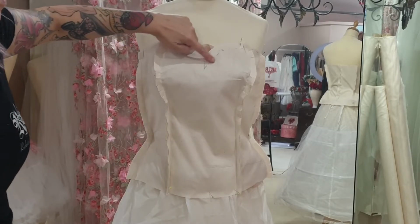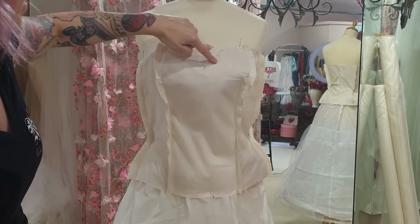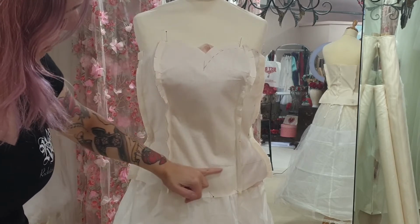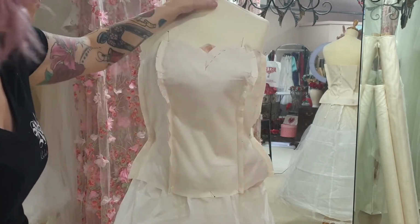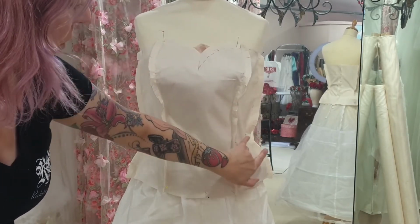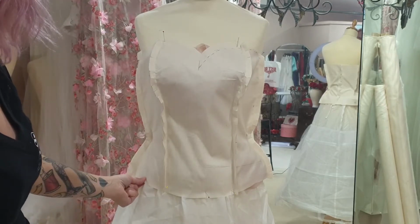Okay, so I'm going to bring it down here. So once I've taken the seam allowance off it, it'll be even lower. This is going to be my finished edge at the bottom, so the skirt will start from there. So we'll get that lovely flow from the curve of the waist out over the petticoat with the fullness of the skirt. Other than that, I'm happy with it.